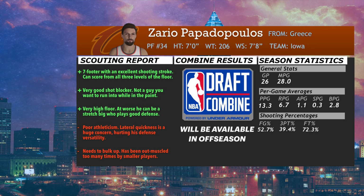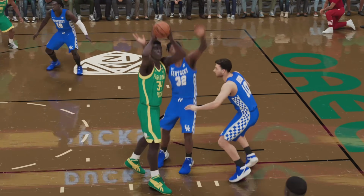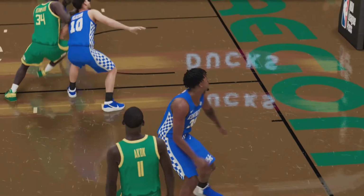However, the concern with him is his athleticism. He has poor lateral quickness, he's not overly fast, and he can't jump overly high. So I think that's hurt his ceiling, but he does have a nice floor.